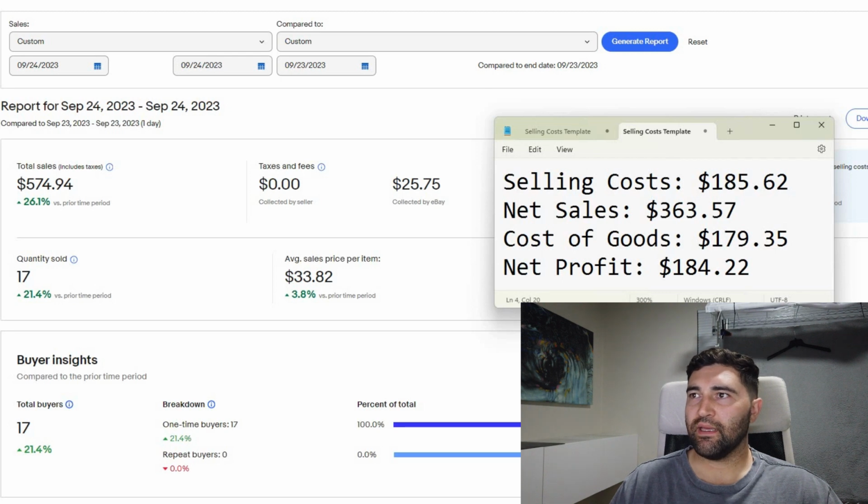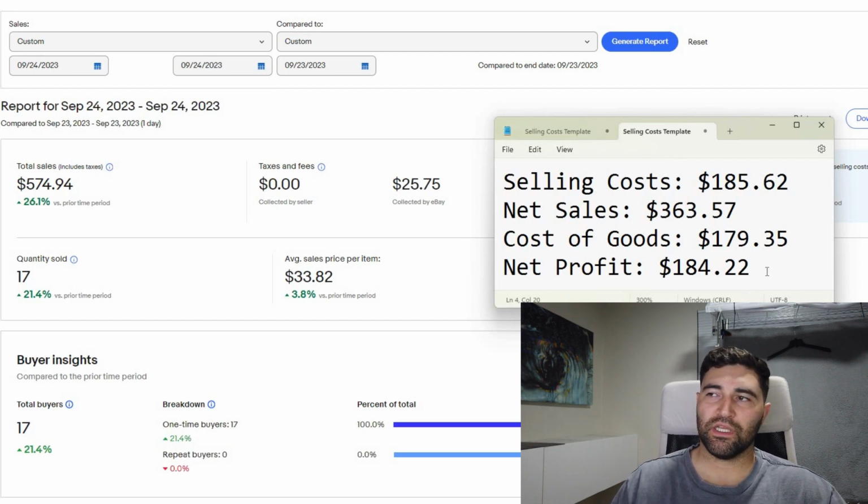Anyways, when we take away the selling costs and the taxes and fees collected by eBay from the gross sales, that gives us the net sales number of $363.57. We still need to take away our cost of goods, which is $175.35, giving us a total net profit of $184.22. This is about an average day. I'm happy to have average days as long as there's not too many below average days. So I'm happy with how today's sales went.